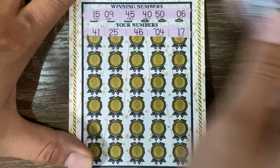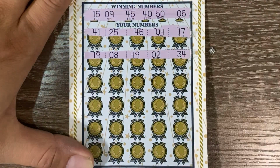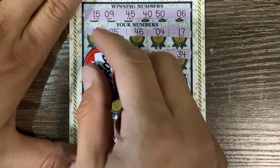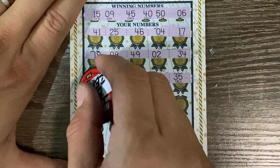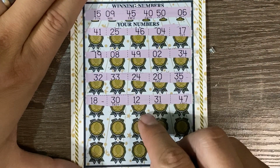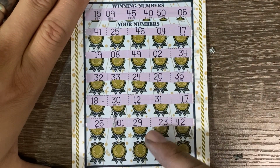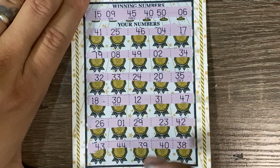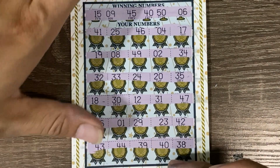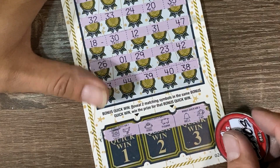$15, $9, $45, $40, $50, and $6. Second to last row. We got matching 40s there. Let's see if we got anything down here. Safe and a saddle. A ring and a piggy bank, and a bell and a cap.